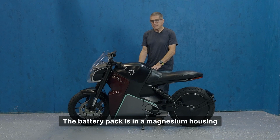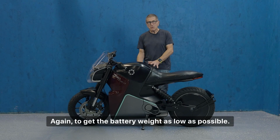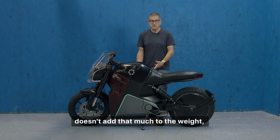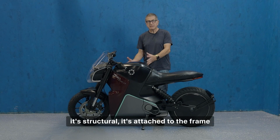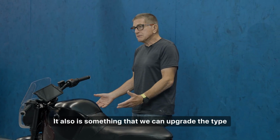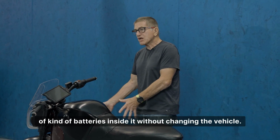The battery pack is in a magnesium housing at the bottom of the bike, again, to get the battery weight as low as possible. With a magnesium housing, that doesn't add that much to the weight. It's structural, attached to the frame in a way that adds structure to it. It also lets us upgrade the kind of batteries inside it without changing the vehicle.